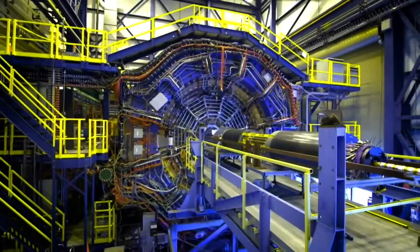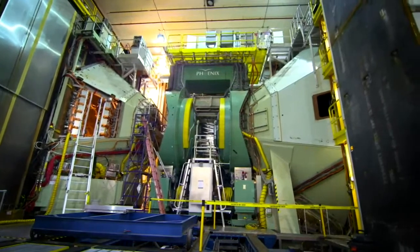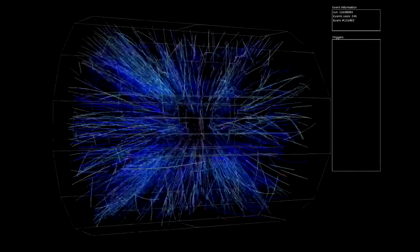Huge detectors surround this interaction area and record signals that tell what kind of particles come out of the ion collisions. The signals that the detectors pick up provide physicists with information about the conditions created in the particle collisions. Let's go look at where one of those detectors is located.